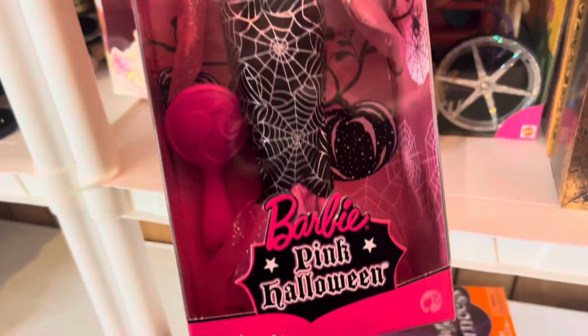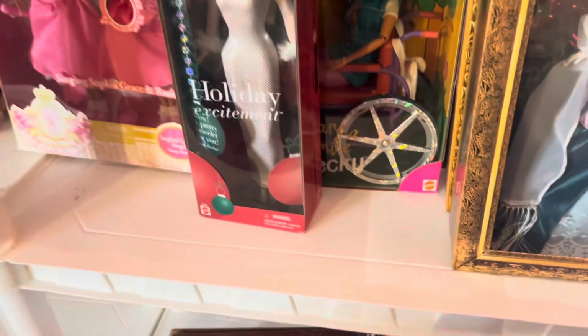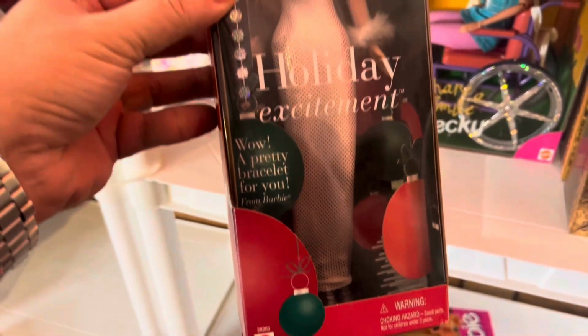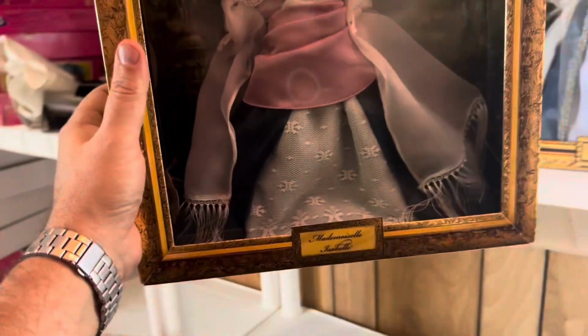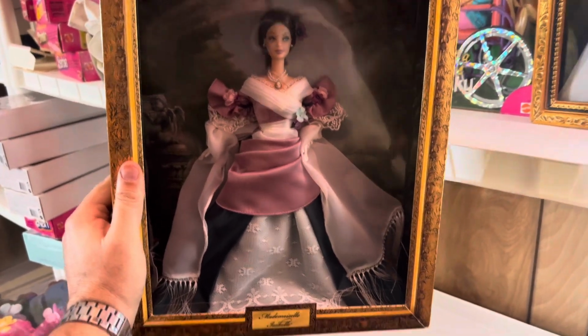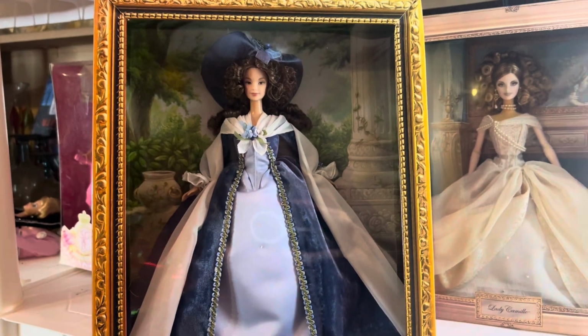And then we have the pink Halloween Barbie. She's worth $55. And then we have a Holiday Excitement Barbie, the white version. She's worth about $25. Next, we have the portrait collection of dolls. I think you were supposed to hang these on the wall, but we have Mademoiselle Isabel worth $150. And then we have the Duchess Emma worth at least $275. She goes all the way up to $400 on eBay, but we'll say $275.